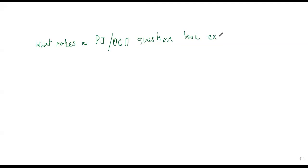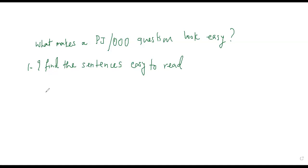Now, for me, there are a few things that make a parajumble odd one out question easy. The first is I find the sentences easy to read. This is for my case, and I think it is applicable to almost all the students. अगर आपको सेंटेंसेस ही पढ़ने में दिक्कत हो रही है तो आप शायद उसको अरेंज नहीं कर पाओगे. तो सबसे पहली चीज है, when you look at the parajumble and you feel that the sentences are easy to read, and not just one sentence, at least out of four sentences there should be two or three sentences that should be easy to read. If those sentences are easy to read, then it is possible for you to arrange. Arrangement is possible only if the sentences are easy to read.